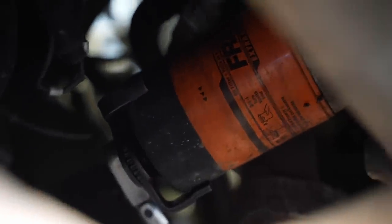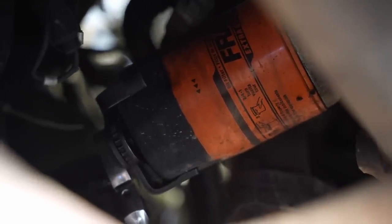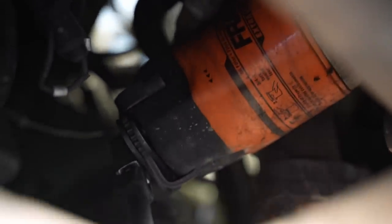We're on there now. Oh, you're on? Yep, ready? Yep. See how tight it is. See that? See, it's crushing that filter? Yeah. That's mega tight. They're just coming on down now.